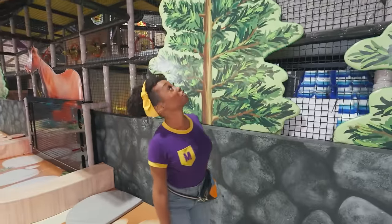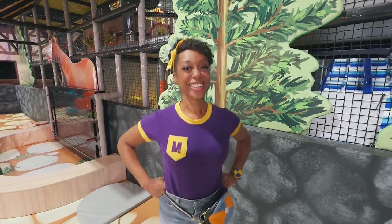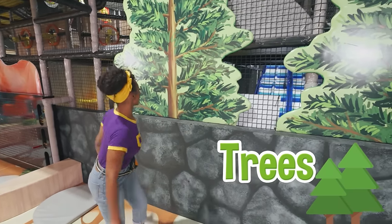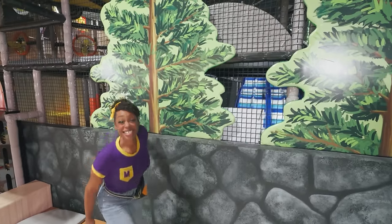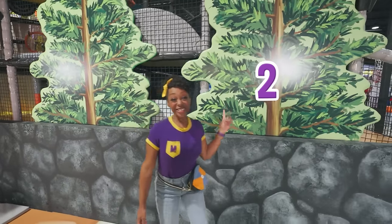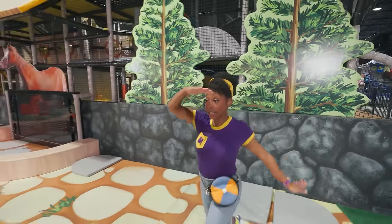Whoa! Check out this castle! There are lots of places for a baby dragon to hide here. Oh, we're gonna find you, baby dragon! Look at these trees! Whoa! They're so tall! Let's count how many trees there are. One. Two. Oh, and look! I see another forest!